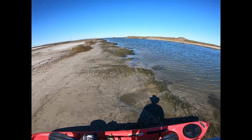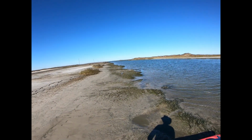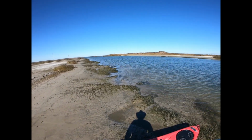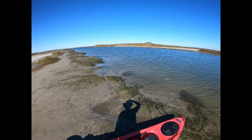Came out to Wilson's Cut again. The tide is way down. I mean, this is, I don't know, almost a foot below where I've seen it, which is a really good sign, because in those flats, when we find those deeper pools in the flats, they should be full of red. So optimistic we're gonna get a ton of reds today. We'll see how it goes.